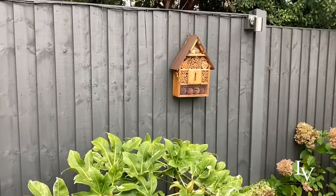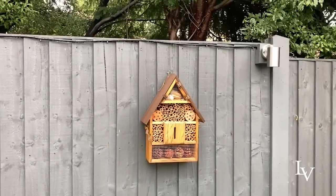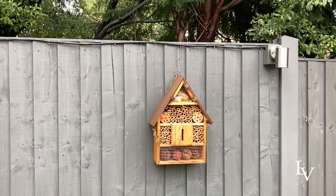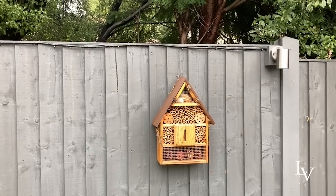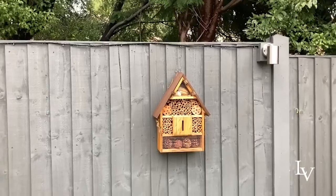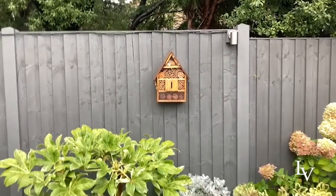I installed a bee hotel earlier this year. I have had absolutely nothing visit my bee hotel. Nothing. So I don't know what I'm doing wrong. But anyway, that's the bee hotel.